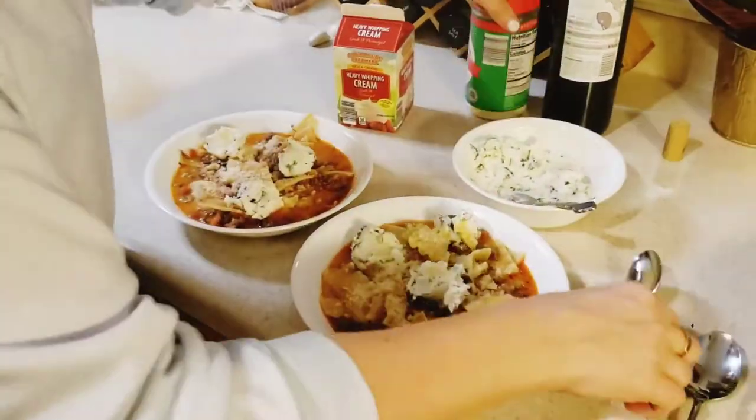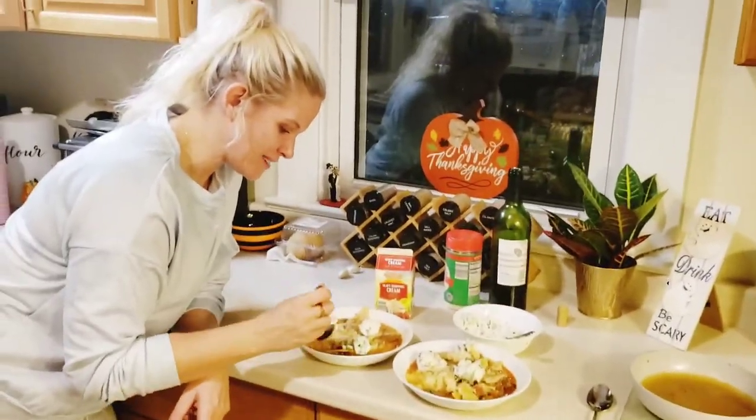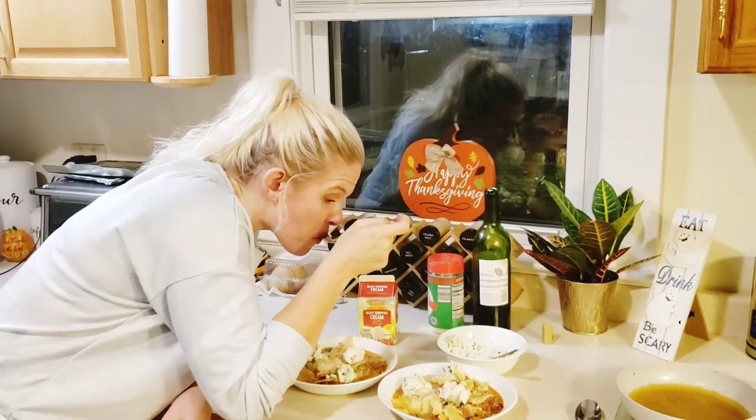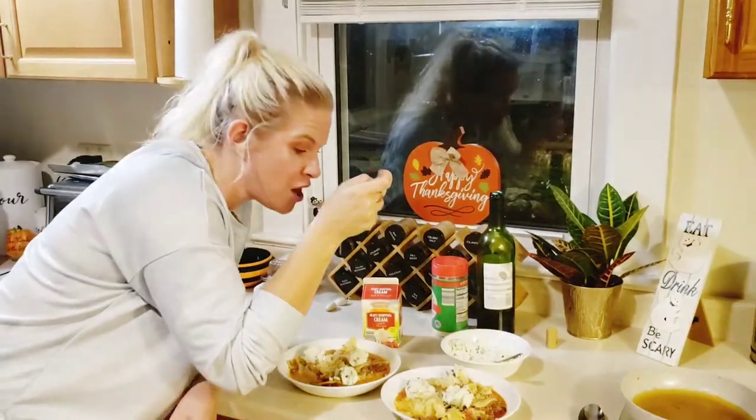Okay, now I'm gonna taste it. I'm gonna burn my face. Yeah, it looks pretty hot. It's gonna be so hot. I'm excited, but I'm gonna like, it's good. It's good. I added some more salt and pepper then.